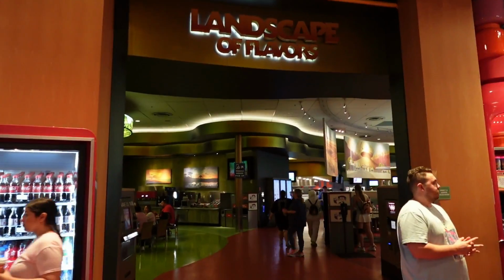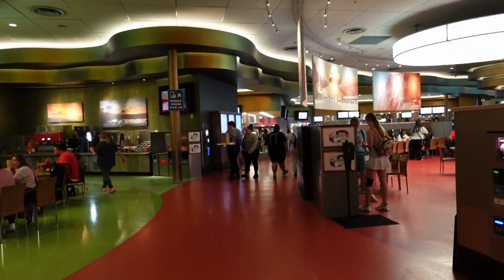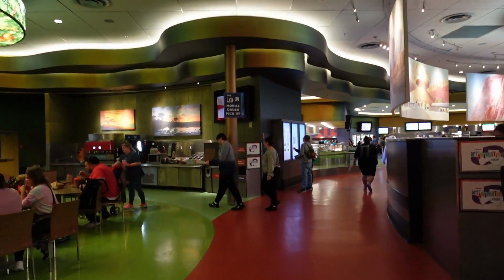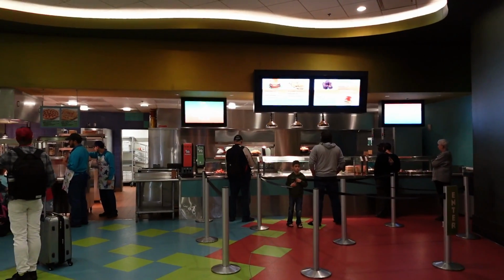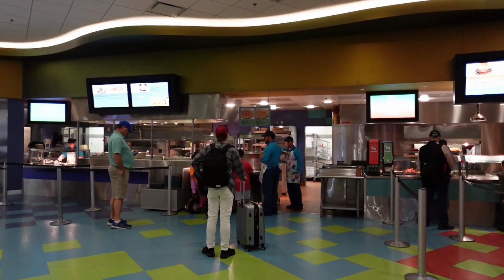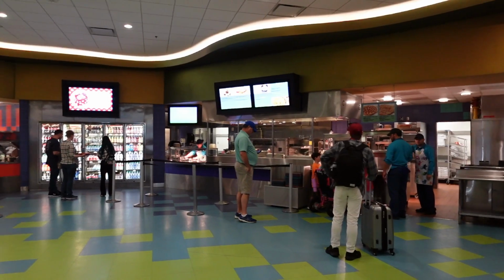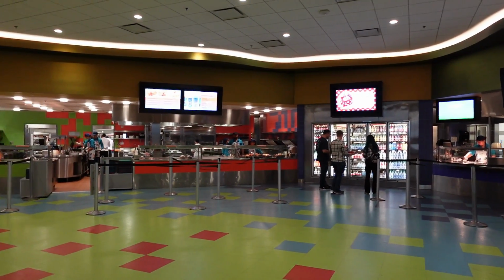If you go through the gift shop, right behind me over here is Landscape of Flavors. Landscape of Flavors is going to be your food court. Now, with most values, you are only going to have a food court. You're not going to have table service dining. So this is going to take 1 quick serve credit off of your dining plan, and it's very kid friendly here. They have things like pizza, tenders, pastas, some things for desserts, different burgers and sandwiches.